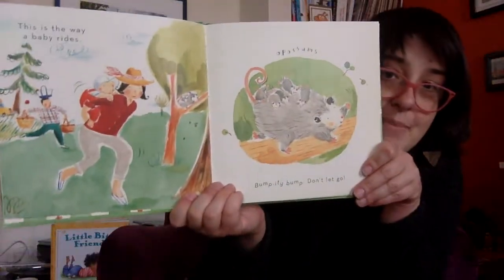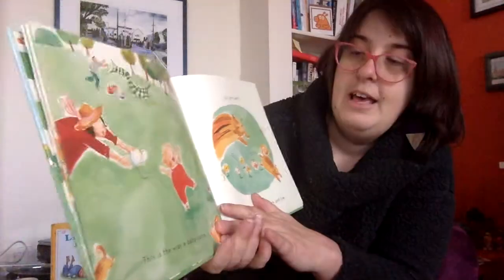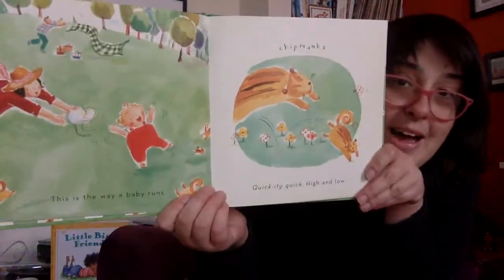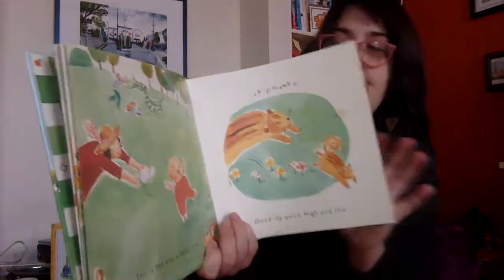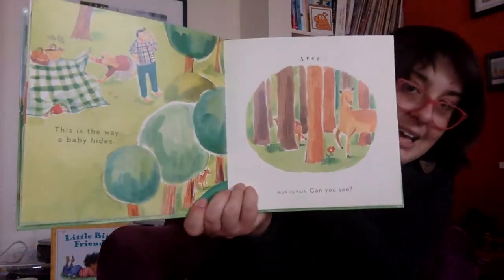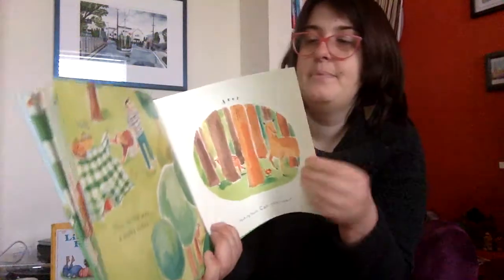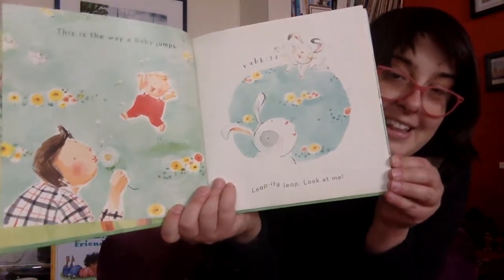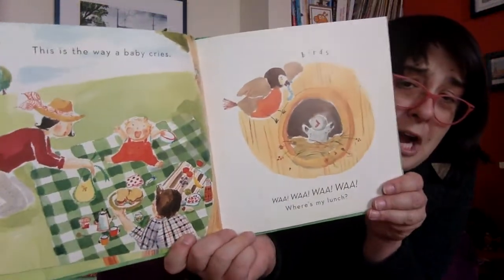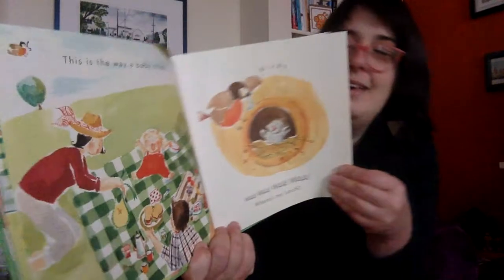This is the way the baby rides, bumpity bump, bumpity bump, don't let go. This is the way a baby runs, like chipmunks, quickity quick, high and low. This is the way a baby hides, and a deer, hushity hush, can you see? This is the way a baby jumps, like rabbits, leapity, leapity leap, look at me. This is the way a baby cries, wah, wah, wah, like a baby bird. "Where's my lunch?" says baby.